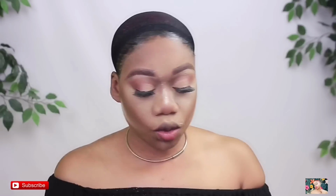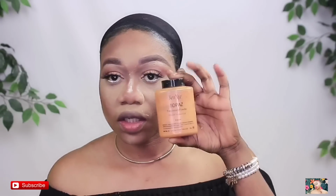Now I'm gonna go into my Bend Now Topaz Translucent Powder to pretty much set all over my face. And the brush that I'm gonna be using to set all over my face with today is the Anesthetica P12 brush that I received in my Boxy Charm box.